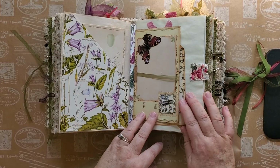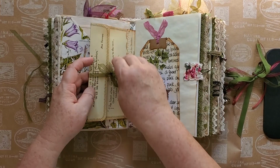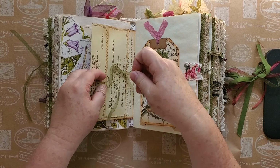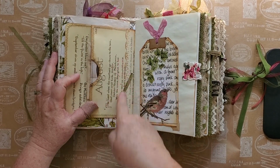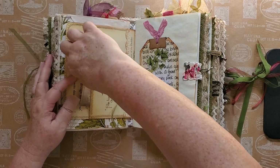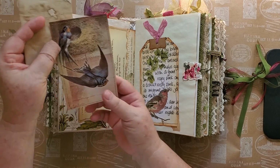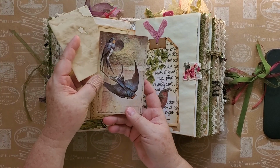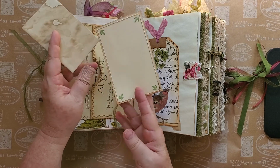Another envelope, handmade stamp. These are great because you can put in secret little things in here. Haha! The die cutting here. And then this is an envelope like so. Oh, look at the bird. He's got a face that looks like the Angry Bird. Beautiful.